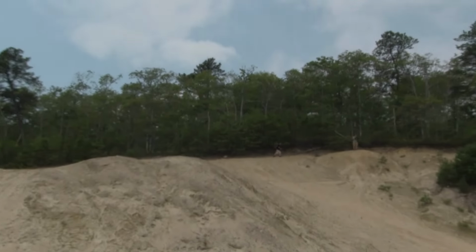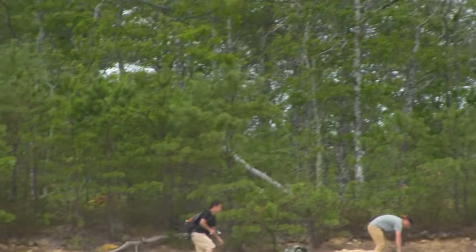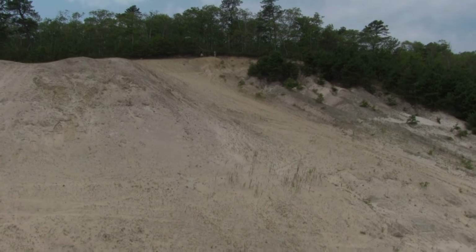Alright guys, so I'm out here with Joe, as you guys know, and we're trying something here. That entire hill that we just climbed, we're actually going to be coming back down it, except I am extremely far away from them, gonna try to film everybody coming down while still driving my truck. There they are up on the ridge, Brett and Joe. So we're going to try to go down this entire embankment, and I'm going to try to do it from this far away.